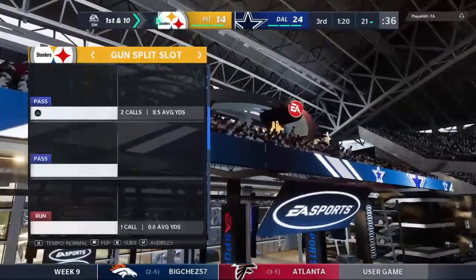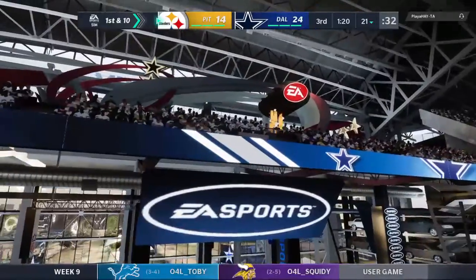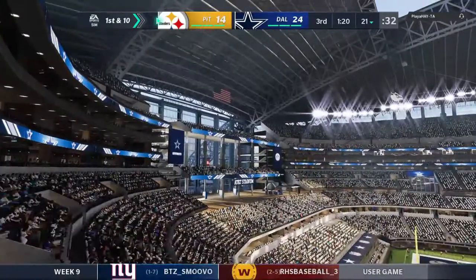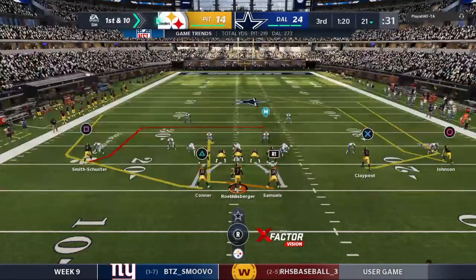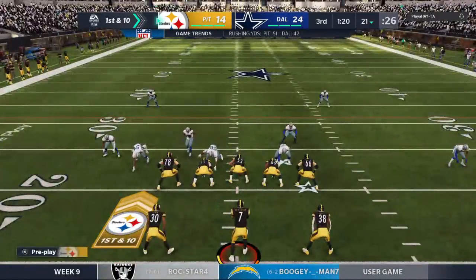1st and 10 at their own 21-yard line. The Steeler offense here about ready for their next drive. And with 3 interceptions thrown already, we'll see.